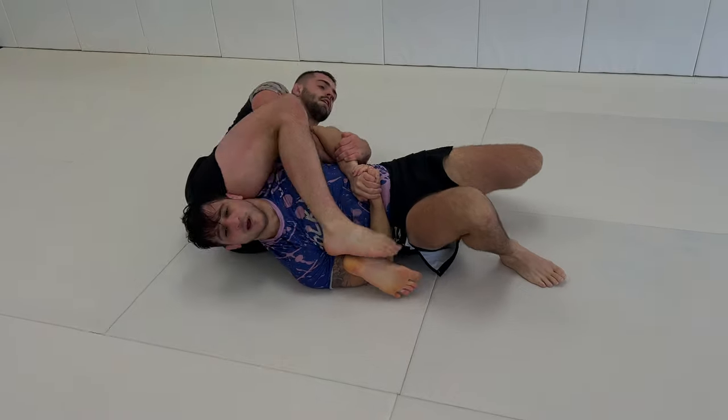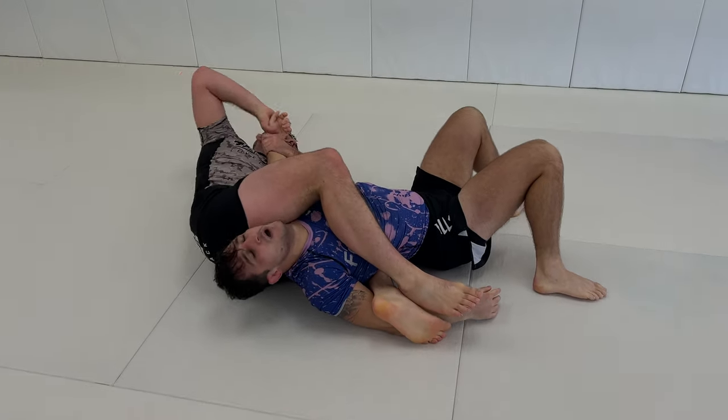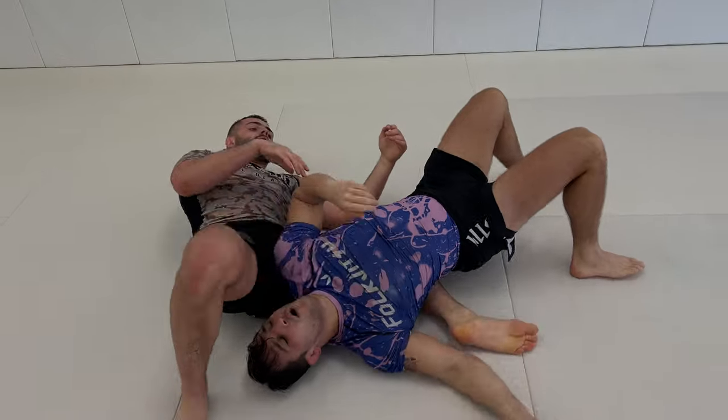So here I'm able to use that single leg to set up a crucifix into this reverse triangle and look for a wrist lock.